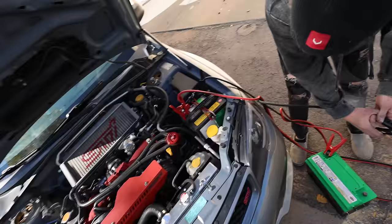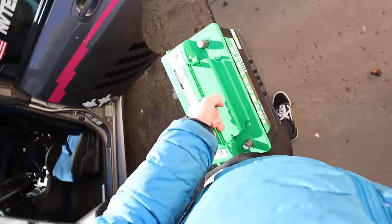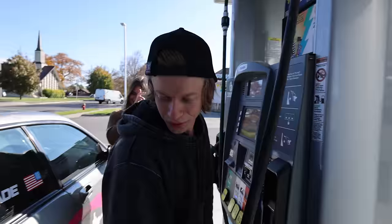Definitely not Nate's first time. That's for sure. Just in case we get a dead battery at the gas station. I just love how Nate's entire life is paint to sample. His gas can matches the stripe on the Subaru. Did you plan that? I did, and it now matches your Aventador.